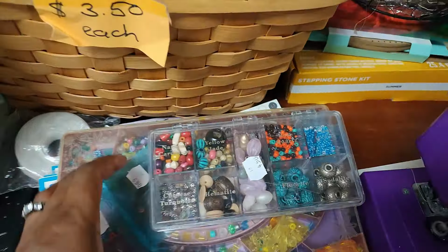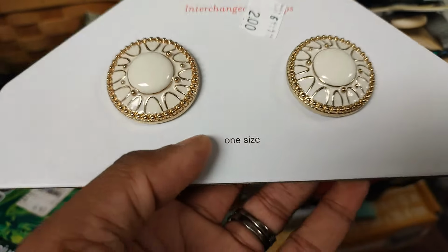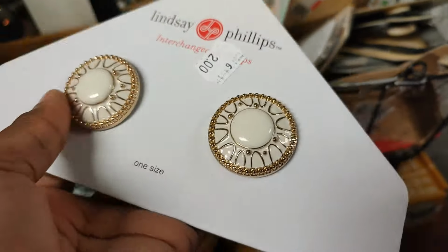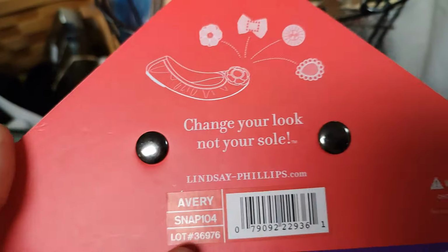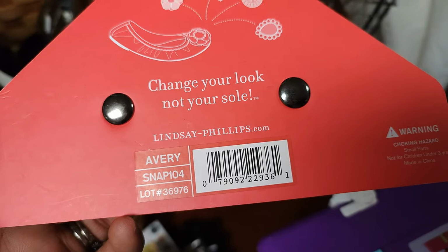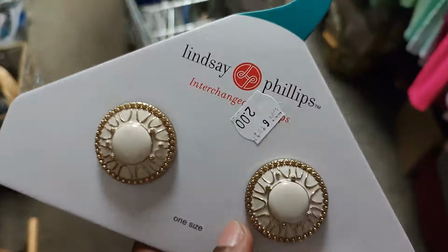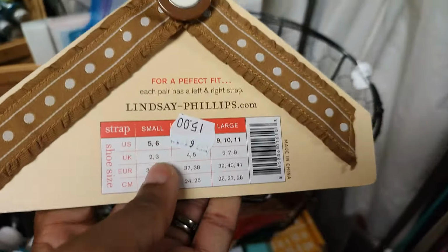And then I saw something very interesting in that basket. You'll see in a second. I was going through it, and they had a lot of kits and stuff. So what do you think this is? I never actually saw one. This is like the ornaments that you put at the end of your ballet flats or your shoes. Do you see what I mean? They're saying change your look, not your sole. So that means you can interchange the decoration, the ornaments at the tip of your shoes. And this is so good.